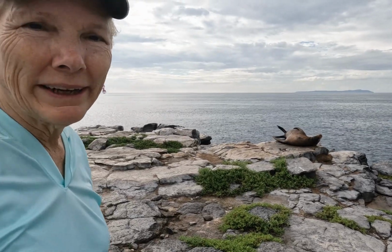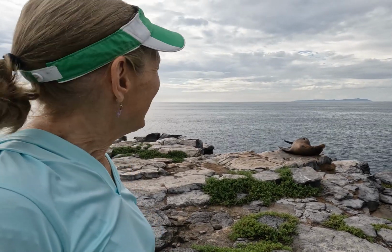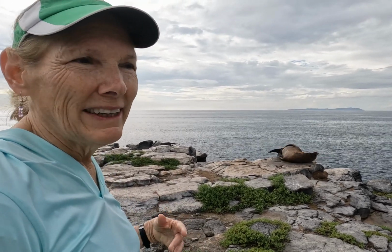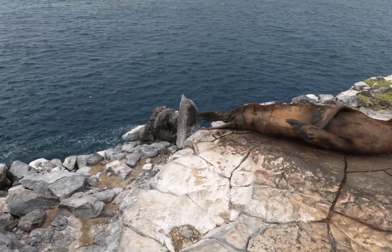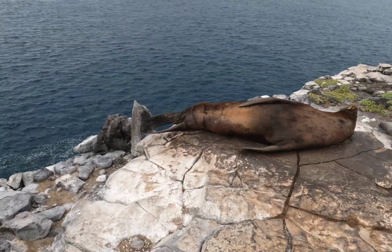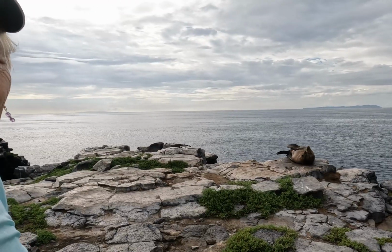This is a retired male, an old bachelor male. He's lost all the fights with the other males, and now when he wants to come up on the island, he has to climb these cliffs here. It's really hard and steep. If he tries to come in on the other side of the island where it's a beach, the dominant alpha males there push him back into the sea.